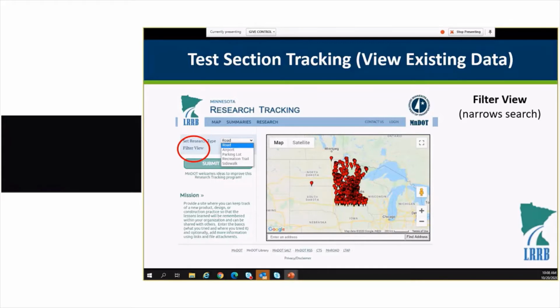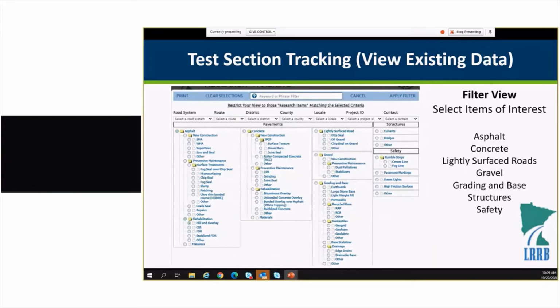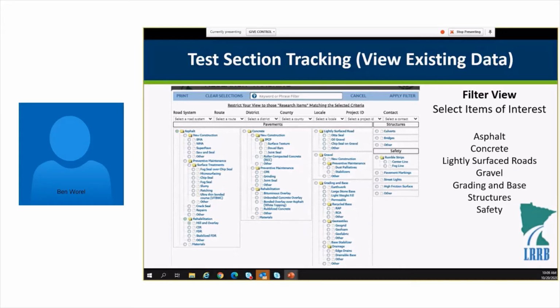So when you click on that, it brings up a chart here that you can simply click in the different boxes. Again, this will bring you into those different areas where you can look at areas related to asphalt, if it's new construction or preventive maintenance or rehabilitation, concrete, the same thing. You can look at lightly surfaced roads, gravel. So you can narrow down your whole search. And this also includes some different things like rumble strips, pavement markings, and things like that, non-material related pavements. And look at structures also.